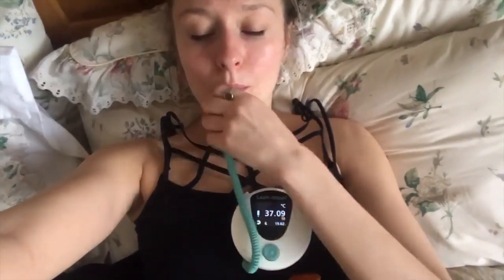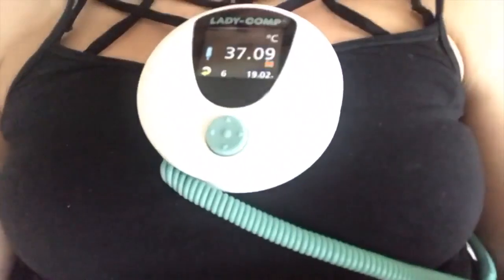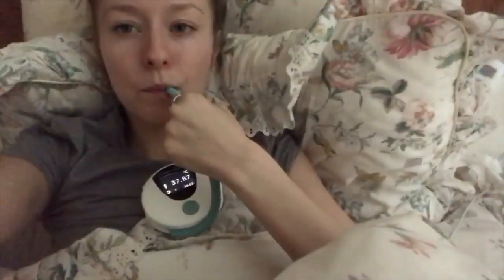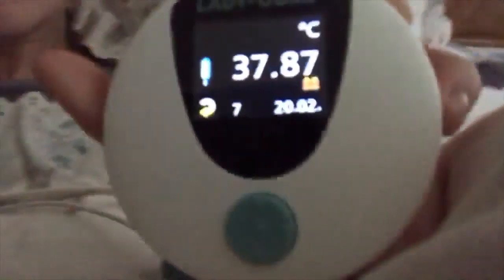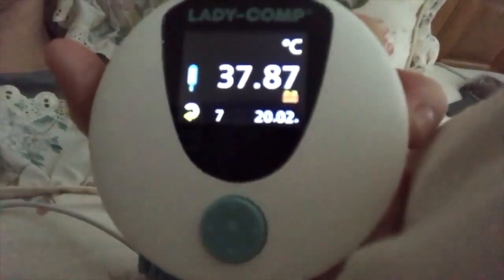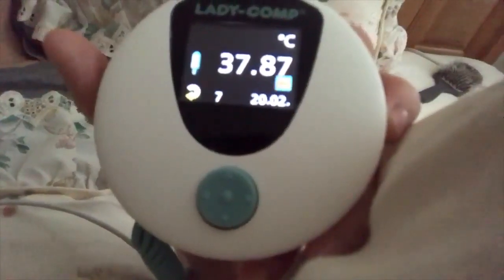37.04. Day 6, and I've got the flu, so I may have a slightly high temperature today. 37.09. Day 7. So my temperature is 37.87, and it will probably give me a yellow light now because it's unsure, because I have a temperature. It's unsure, so when you have a temperature it gives you a yellow.